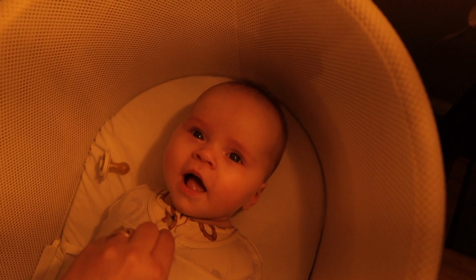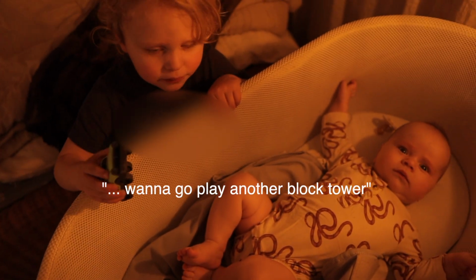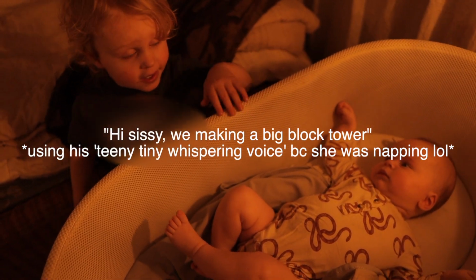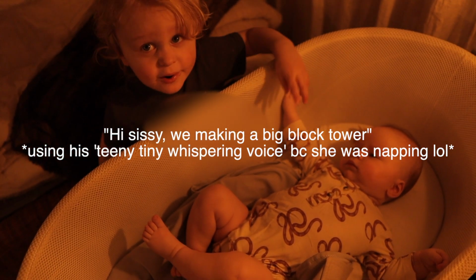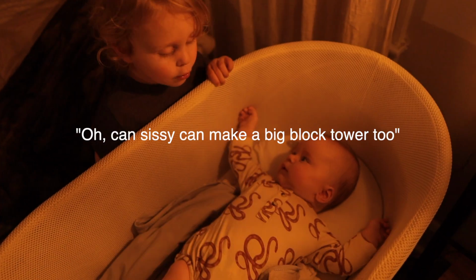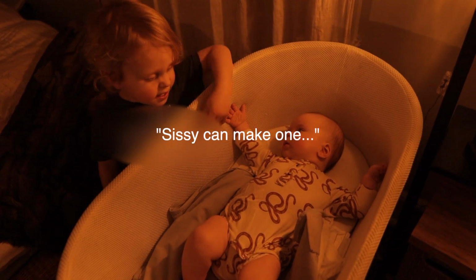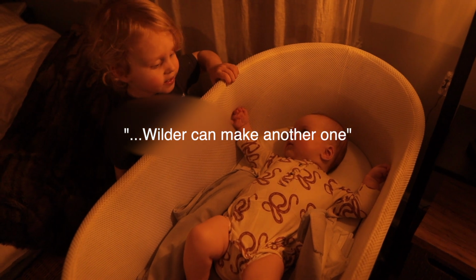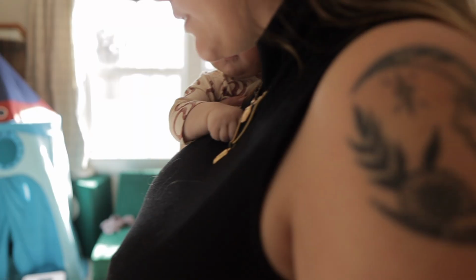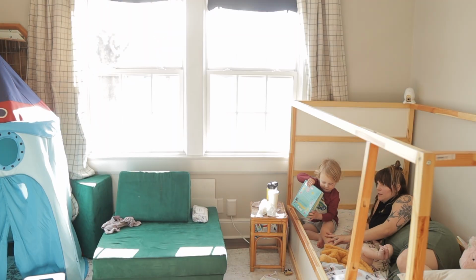Good morning again. I want to go play on the block tower. I see women a big block tower. I see women in a big block tower. Oh, she can make a big block tower too. She can make one. I can make another one. That sounds good to me. Are you ready to go? Yeah. Let's go. She can come. She's coming. Yeah. Good.